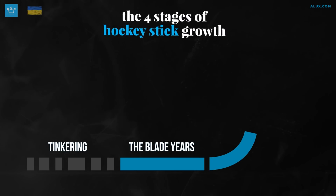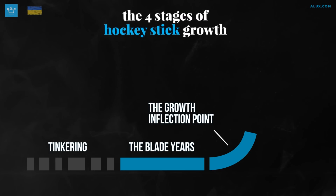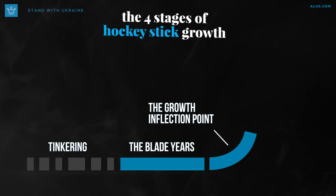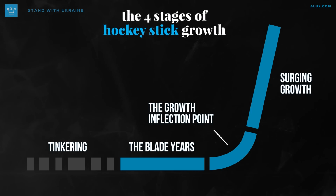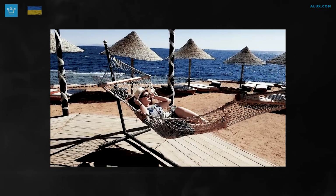But if you survive the blade, you'll get to the inflection point. That's when everything clicks together and your business really starts to take off. However, if you're not prepared for it, it can quickly turn sour. And finally, the surging growth. Here's where things get exponential and you go up and up. Now, no exponential growth can last forever, so it's likely that at some point, things will start to slow down. However, by that point, you'll be so far ahead you won't even care that much.